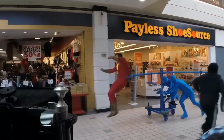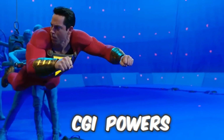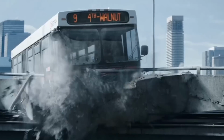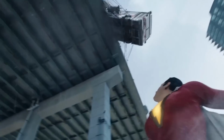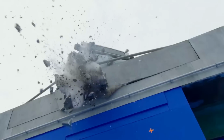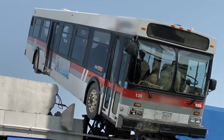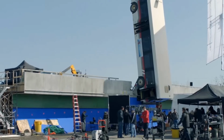No modern superhero is complete without a team of invisible stunt actors helping them fly, flip, and fight supervillains with CGI powers. Oh my God! Oh, this is really fun! Ground! But when Shazam had to catch an actual bus that had crashed over the side of an overpass, they needed to bring in the big guns. The whole sequence was filmed in slow motion, with heavy-duty suspension cables and a motorized jack lifting the 18,000-pound bus upright for the sequence.